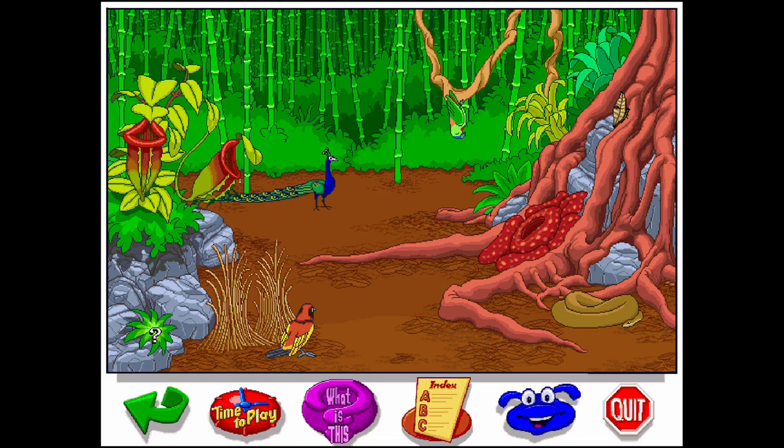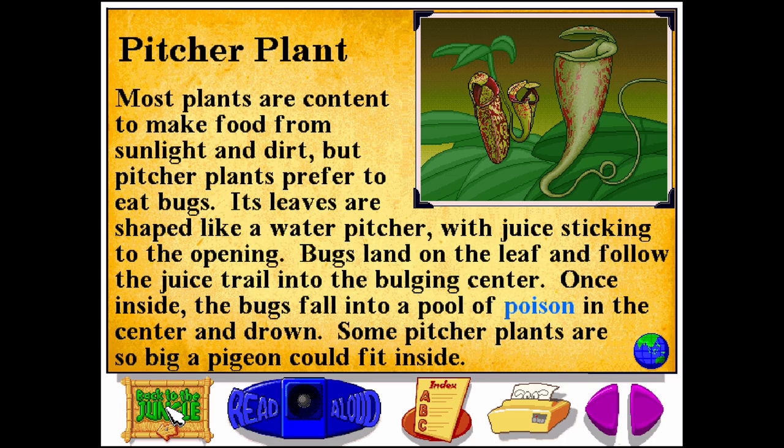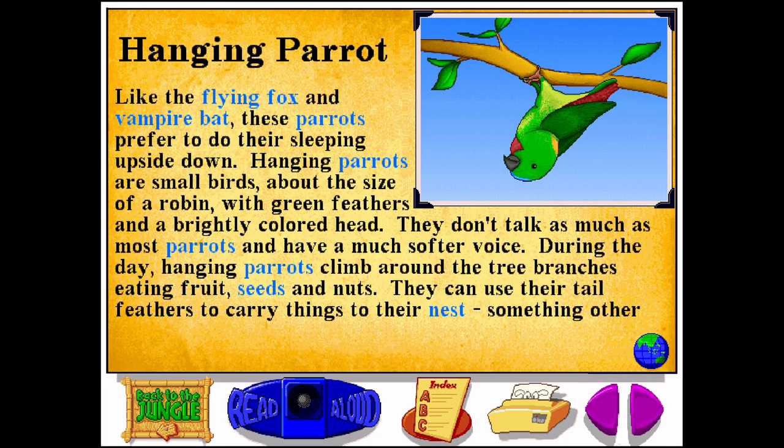Pitcher. Hanging parrot. H-A-N-G-I-N-G-P-A-R-R-O-T. Like the flying fox and vampire bat, these parrots prefer to do their sleeping upside down. Hanging parrots are small birds, about the size of a robin, with green feathers and a brightly colored head.